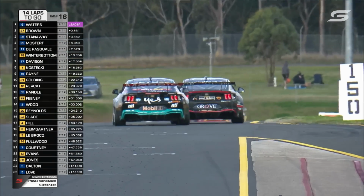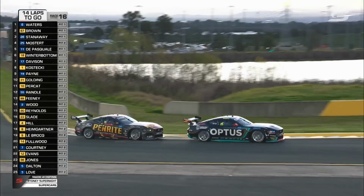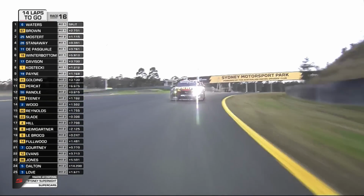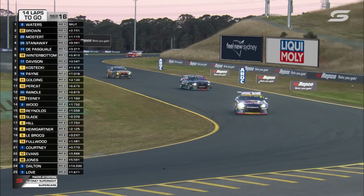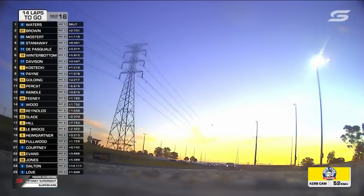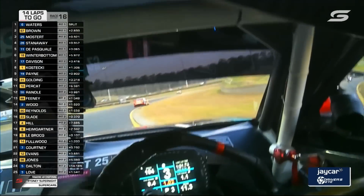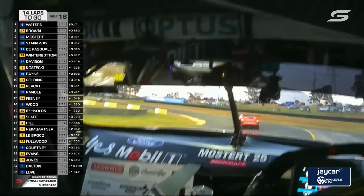So all three of those people on the one-stop strategy are basically doing the same lap time and have to, at this point, be very cautious. Neil used the words earlier about whispering to the tyre to make these tyres live. There's certainly that being played out now for those people that have chosen to do a one-stop plan this evening. So 14 laps remain, 3.6 seconds off the lead, Mostert to hunt down Brown and Waters. He's within striking distance now of Will Brown.